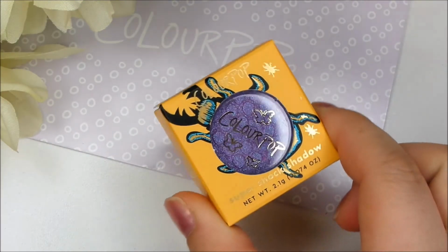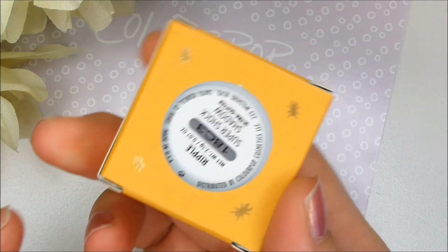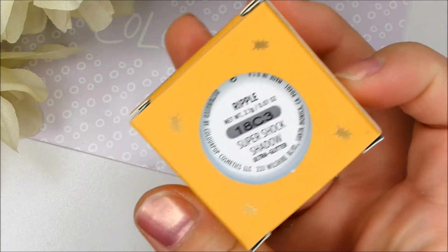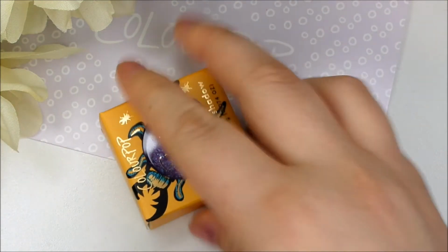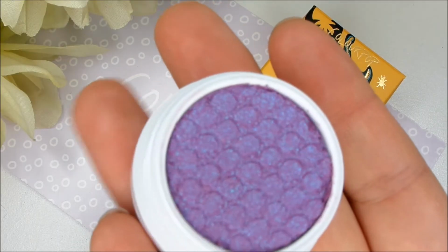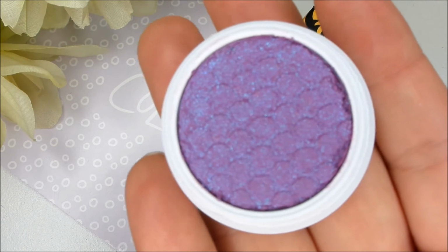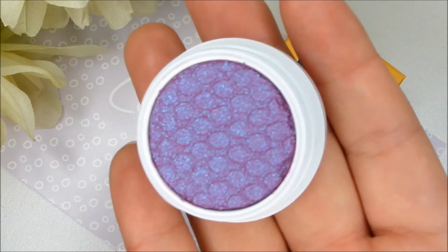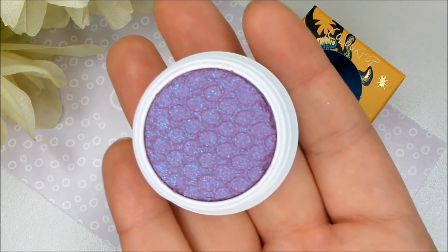First shade I got is kind of a purpley one, and this one is called, I don't know the names off the top of my head. This one is in Ripple. I tried to go for more unique type shades. This one is like a purple with some blue flips in there. I'll have to swatch it to really be able to tell, but ooh, so pretty.